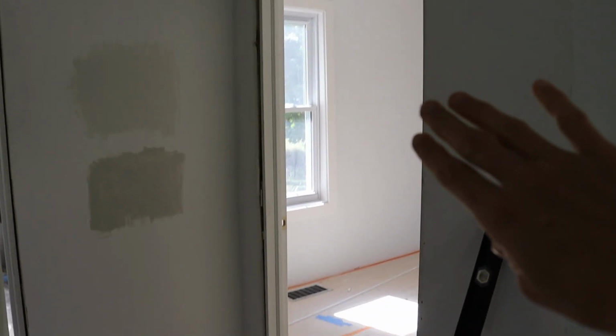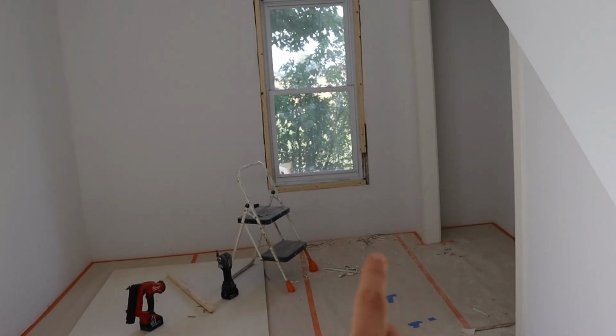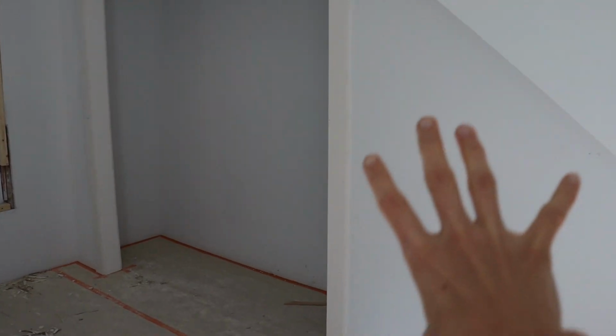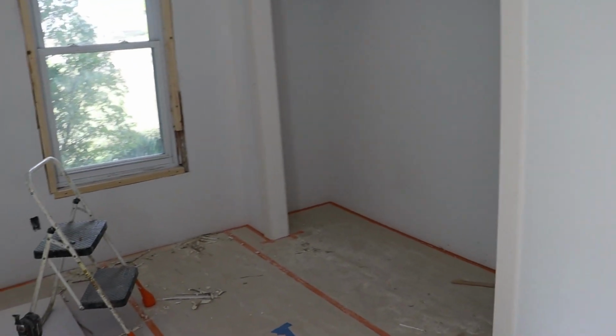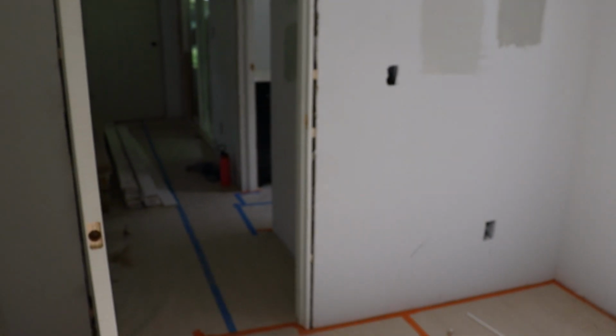So we moved the opening to this side of the house, which was just over there. There was a massive closet right here under the stairs, and we changed the opening to over on this wall for a couple reasons. Like I said, one of the biggest reasons was we can utilize that space in the living room.